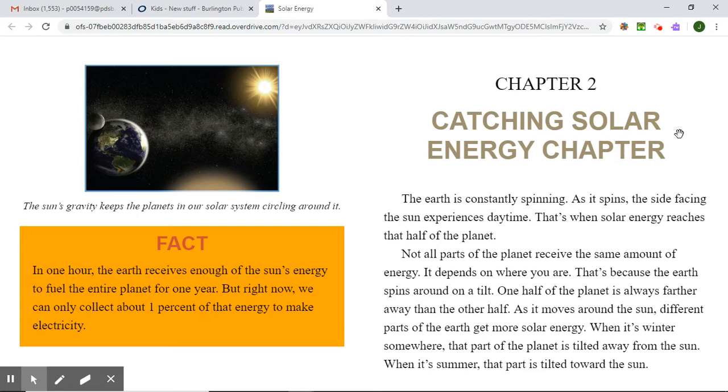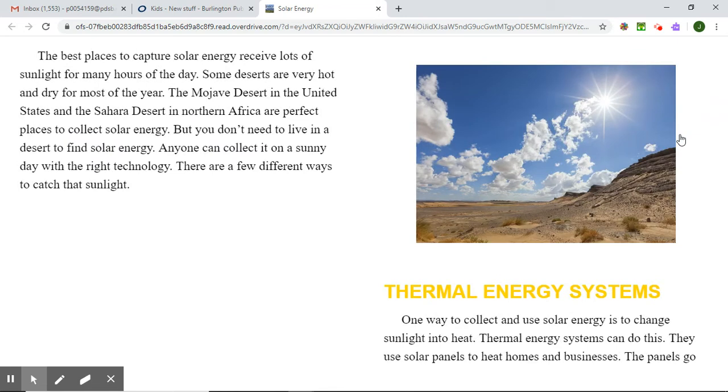That's because the Earth spins around on a tilt. One half of the planet is always farther away than the other half. As it moves around the sun, different parts of the Earth get more solar energy. When it's winter somewhere, that part of the planet is tilted away from the sun. When it's summer, that part is tilted towards the sun.